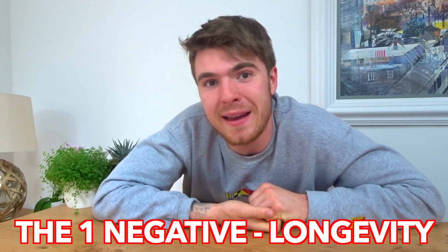Now, onto the negatives, and as I was saying at the beginning of the video, there's not very many. However, there is one key negative for me, and that is the longevity of the shoe. I think the longevity of this shoe is horrendous. The mesh on the front of the shoe is ridiculously thin, and my toe has a real tendency to poke through. Let me know down below if any of you guys have problems with this, because it's a massive problem for me. And I'm not doing massive mileage in these shoes.